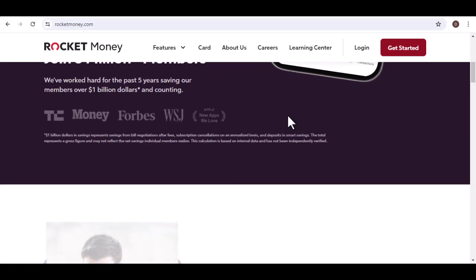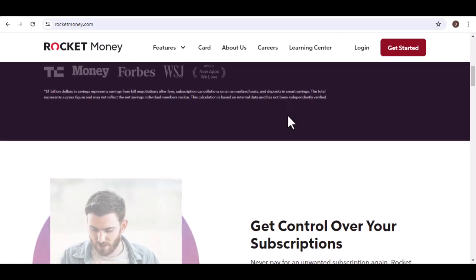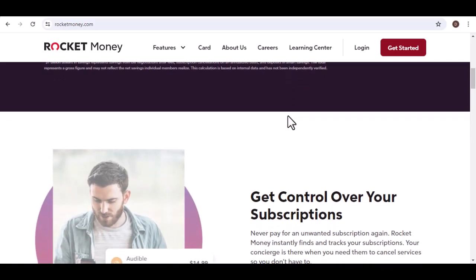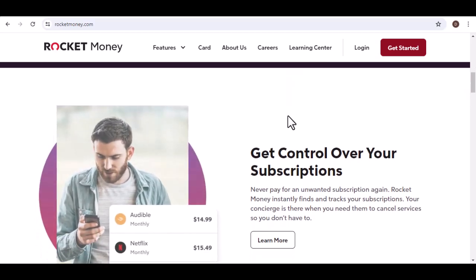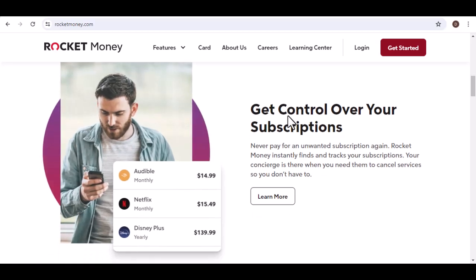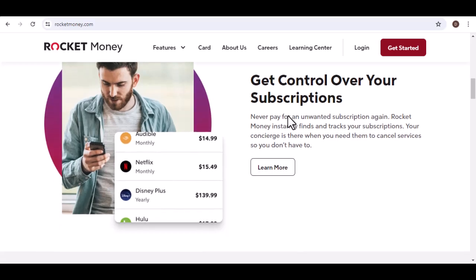Now, Rocket Money likes to advertise itself as a free service, and to a certain extent, that's true. You can download the app, connect your bank accounts, and track your spending without spending a dime. But here's the thing: free often comes with strings attached. Let's peel back the layers and see how Rocket Money gets its coins.